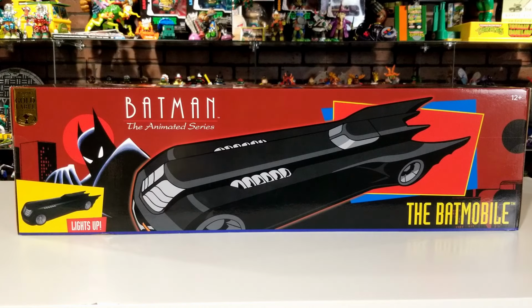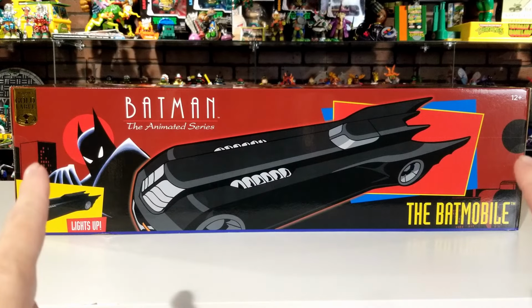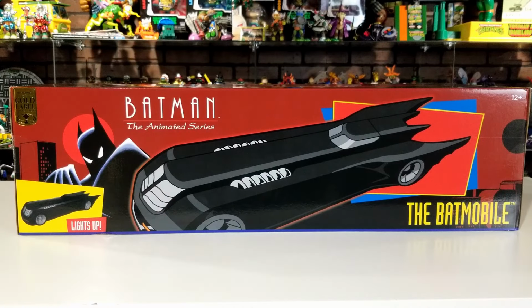And like I said, I did find this at Target, and it was roughly around $80. Now, I've already measured it out for you. It measured out to 28.5 inches long by 8 inches tall by 10 inches in depth. So make sure you keep that in mind, okay? Because this thing is going to take up a lot of space, okay?